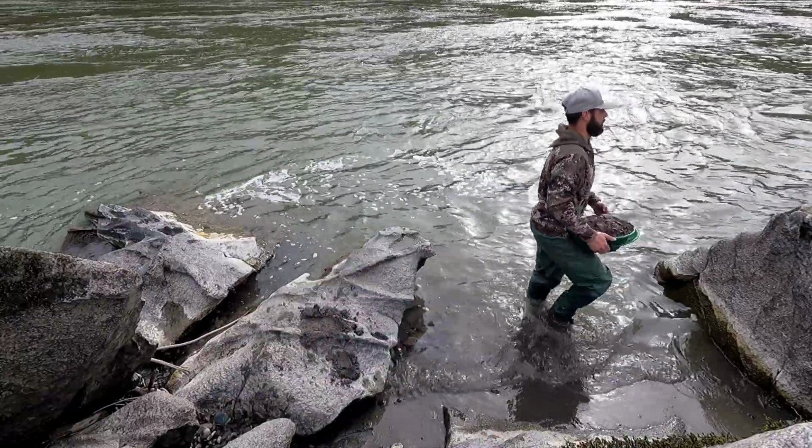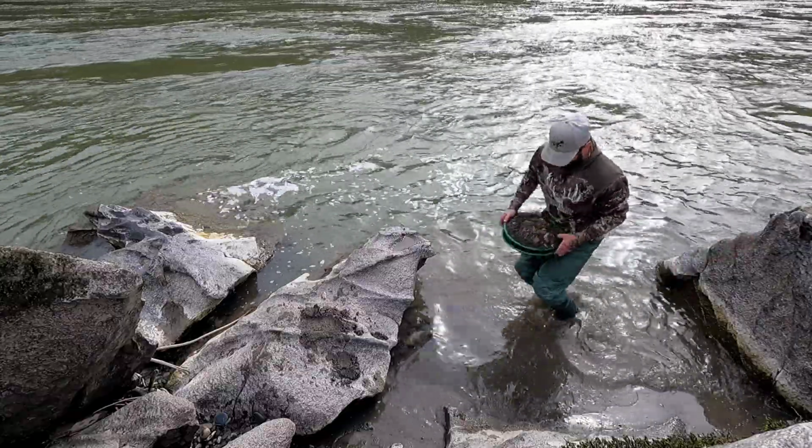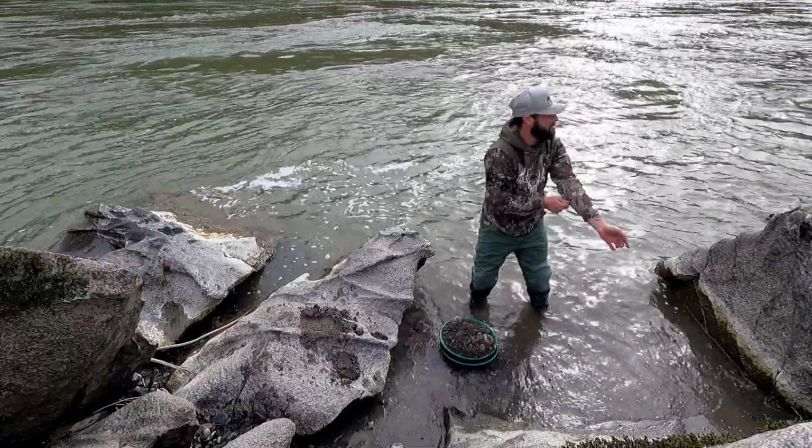Have you guys ever panned before? No. We don't know. No? No, I got a metal detector for Christmas. I found a penny and I'm pretty excited. There you go, man. You know, it's all about the hunt. Doesn't really matter what you find, right?